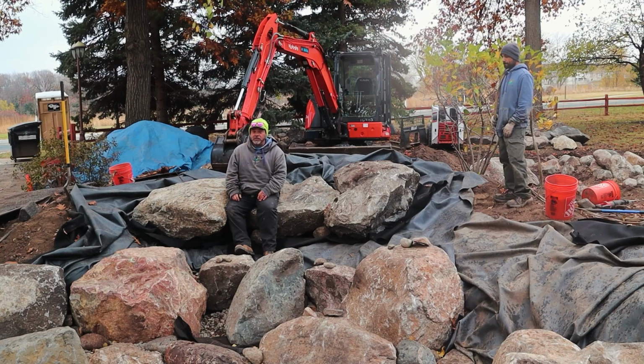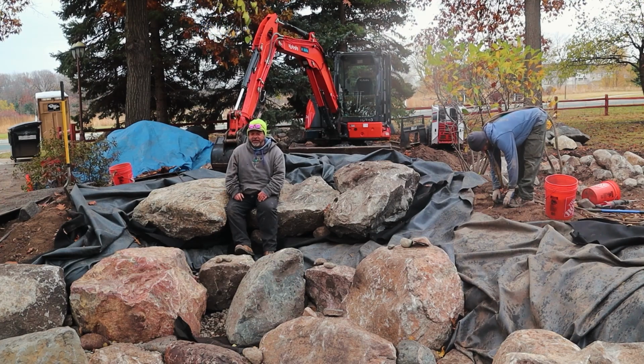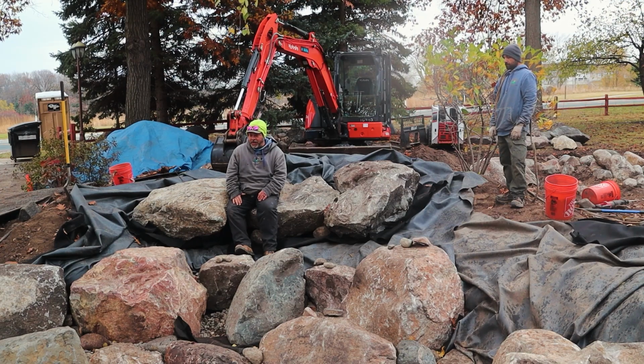We're going to have 2 different bubbling spheres over there, and then we'll have another 3 over here. Plus, she's adding a basalt column in the pond coming from the deep end up out, so it'll stick about a foot out of the water. So I'm super excited. We got a lot going on.